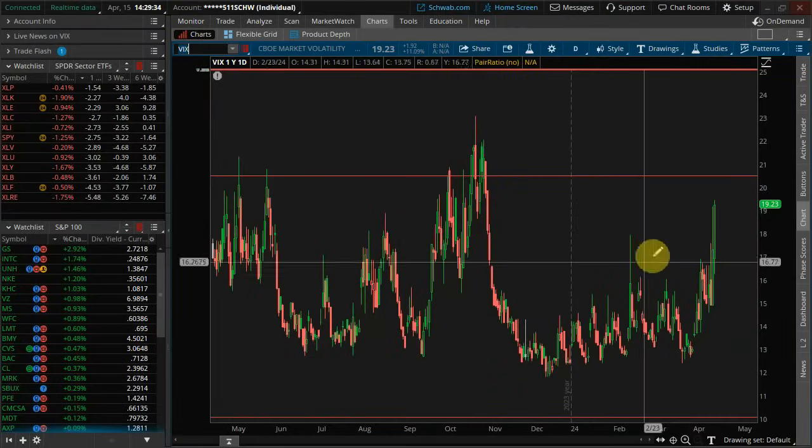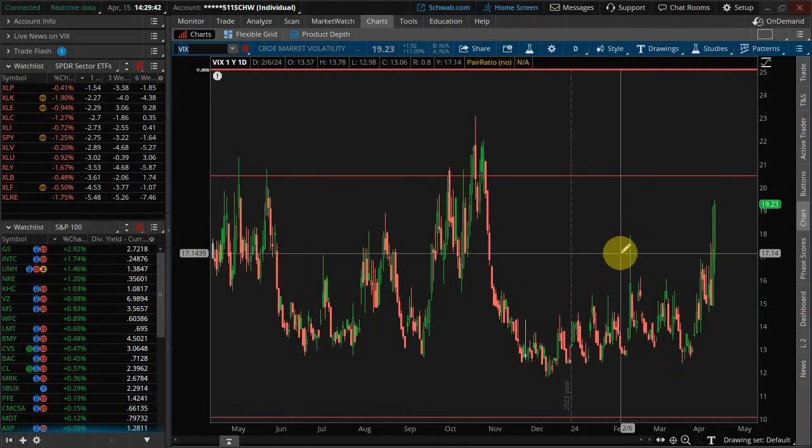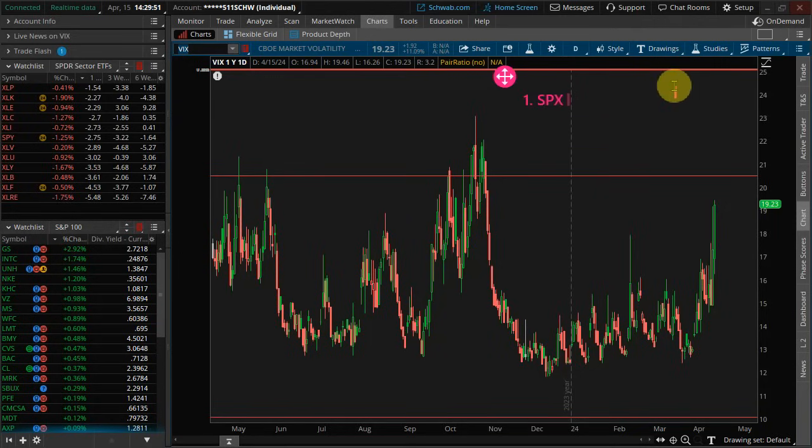We already saw that the VIX is at 19.23. So right now the VIX is pricing above the VIX futures, which is an indication of a potential bottom. So let's review these 5 indications. Number 1, we want to see that the SPX is down greater than 1 ATR. Check, we got that one.